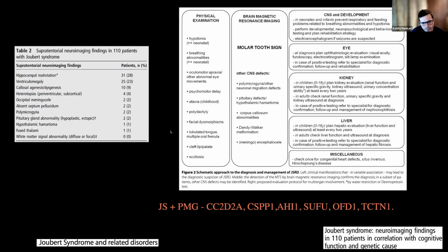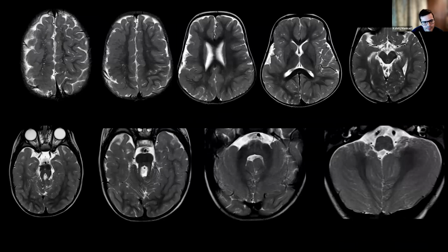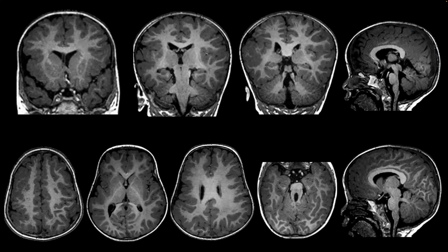Thing is, this is also an overgrowth, right? The whole head looks big. This is a macrocrania situation, I thought. The cerebellum is big as well. Usually when you have just the Joubert by itself, you have a small cerebellum and these molar teeth. When you look at the sagittal, the corpus callosum is thickened out there. Yeah, things look a bit big.